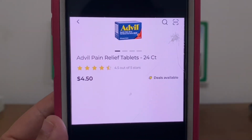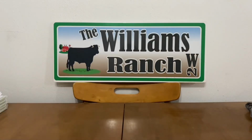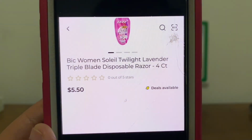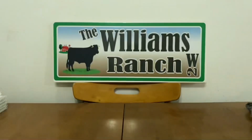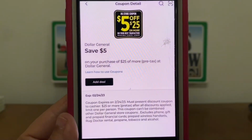Advil 24 count at $4.50. The Bic Women Soleil Razors, this is the 4 count at $5.50. We're going to enter our number into the digital keypad and our 5 off of 25 will come off.